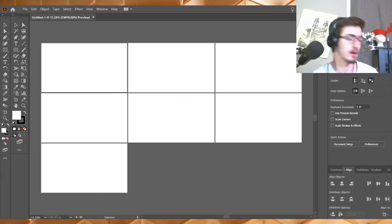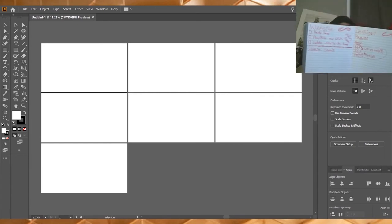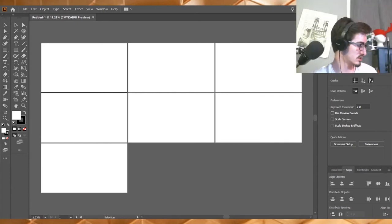Okay, so yeah, we're in Illustrator now. I've got my fancy pen tablet that's real small next to me here. I've got this little notebook that I'm just writing stuff down in as we go through this, just so that I can keep some track of what's going on. I'm gonna knock over that thing.